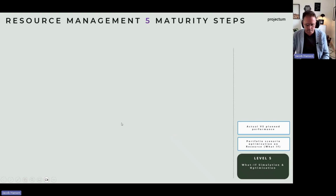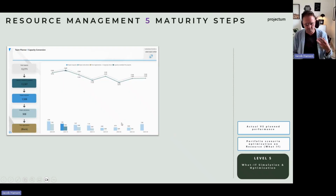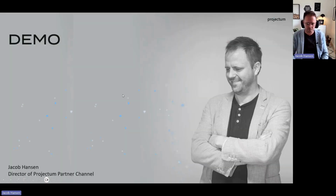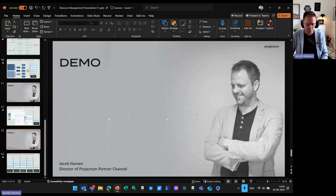That means that the way we can do it is that, as we just saw, we can identify that we have a mismatch between demand and capacity. That could be in a report like this. And what we want to do is actually we want to move some projects to balance out by department, by company, the resource need. So let's look at a demo where we will do a portfolio simulation.